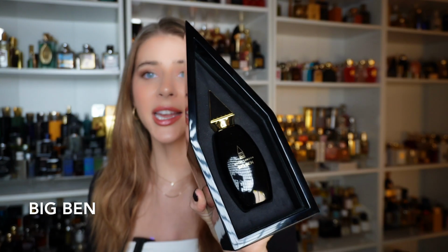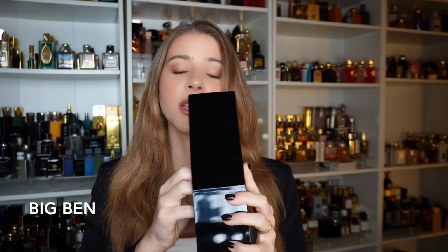So of course, to jump in, we're going to talk about Big Ben. And this fragrance in particular comes in their piano wood presentation. The finishes are really beautiful. And yes, this is piano wood. You just open it up here, take the top off, and the fragrance is inside. But there is an option to purchase it with their standard packaging as well, and it costs about $80 cheaper to do it with their standard packaging. But you get the piano wood if you want to give a really bougie, impressive gift, you know? This is just so different, so unique, but really nice.